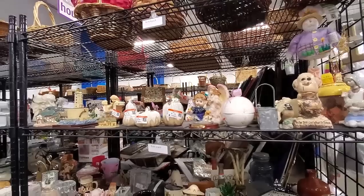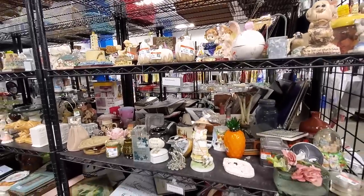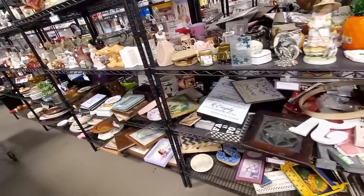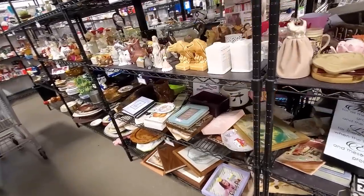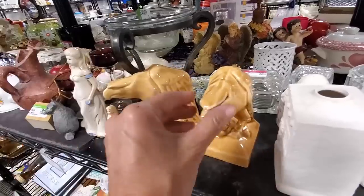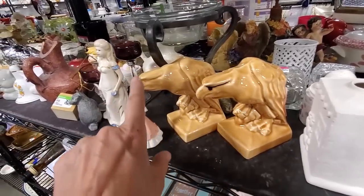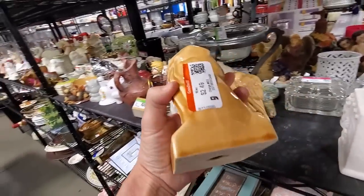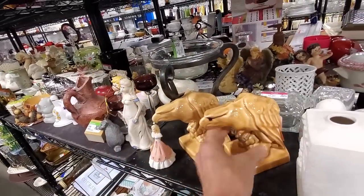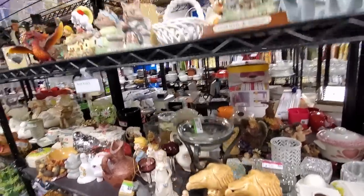Okay, so my camera was messing up and I didn't even realize it. So I have a few things in my cart that I'm gonna have to show you. But I went back to show you the shelves and show you some things I did pass by, including these vultures who weren't really heavy enough to be bookends and they didn't match. One had eyes, one didn't. So there was just something off about them, so I left those behind.